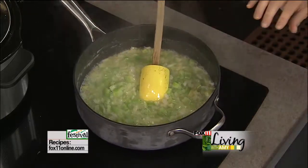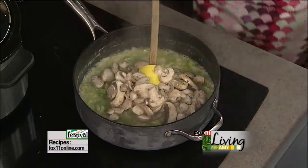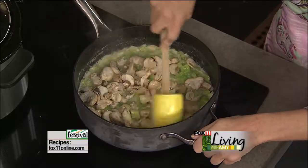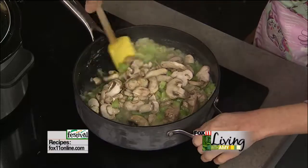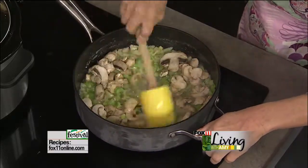All right, I'm adding some sliced mushrooms. If you don't do mushrooms, you could certainly leave them out. But I really like them in here. They give some nice texture. I know some people just aren't into mushrooms, so it's not a big deal. You can just leave them out.